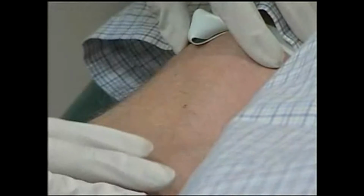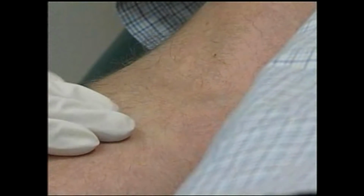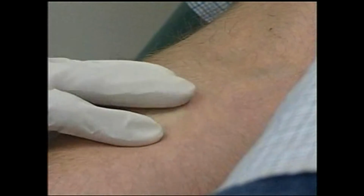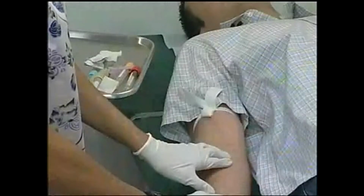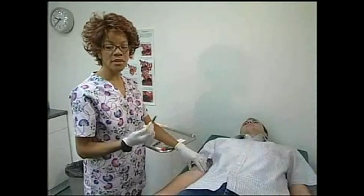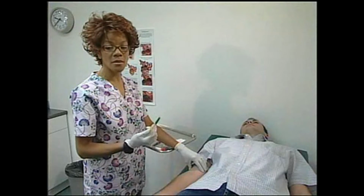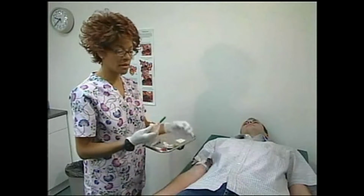Then stabilize the vein with your non-dominant hand 2 inches below the insertion site and pull the skin towards your other hand. Now you're ready to insert the needle while holding onto the holder with your dominant hand. Insert the needle bevel up smoothly and rapidly at a 15-degree angle. The needle only needs to be inserted just past the bevel.